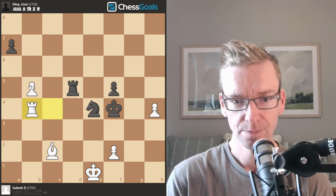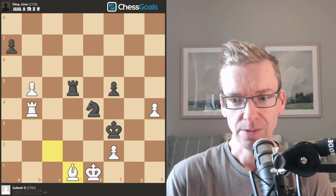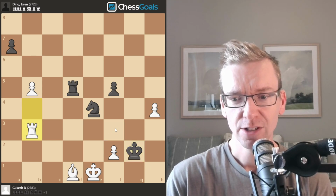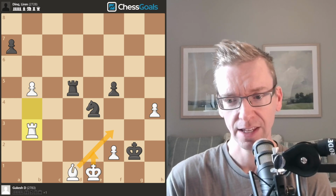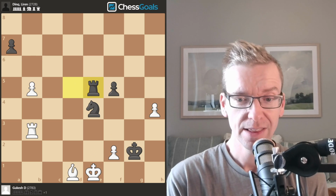Rook to b4, defending. King f3. Bishop d1 check. King g2. Rook b3. And here Gukesh wants bishop f3 check, followed by bringing the king back up to e2. Kind of getting a more active position for his king. Rook e5. And both sides here have a lot of things to think about.